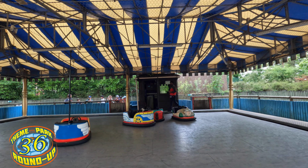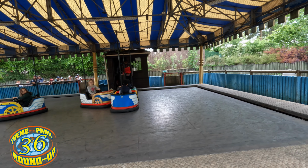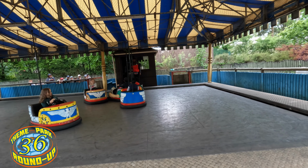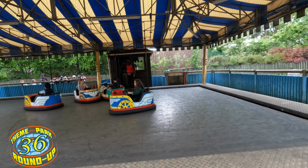Number 36, Les Petits Chats Tamponnés. This kiddie bumper cars ride looks like a great ride, even if it has a weird seatbelt contraption that none of the kids know how to operate. The cars are fitting to keep with the Asterix aesthetic, but there's only five of them. That makes queuing for this ride a nightmare.